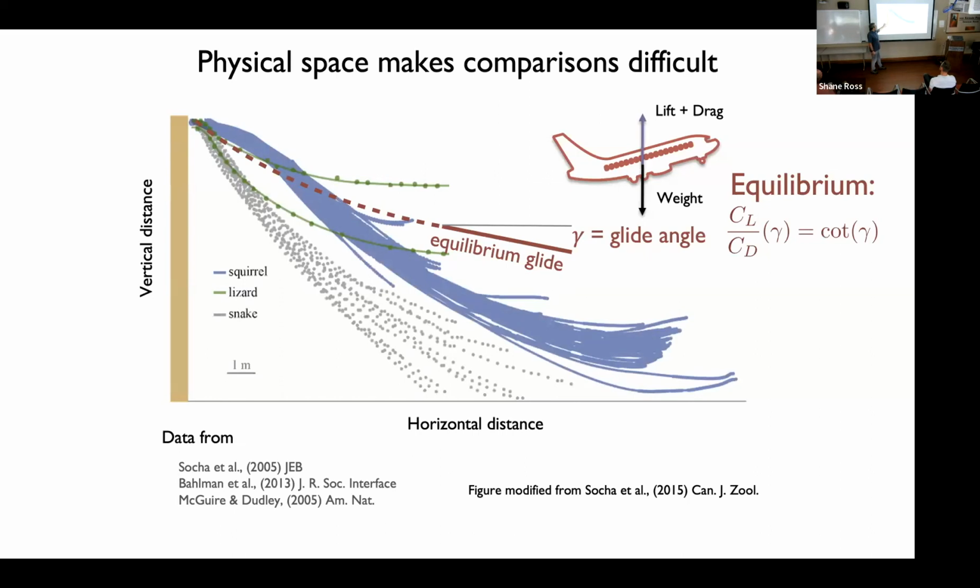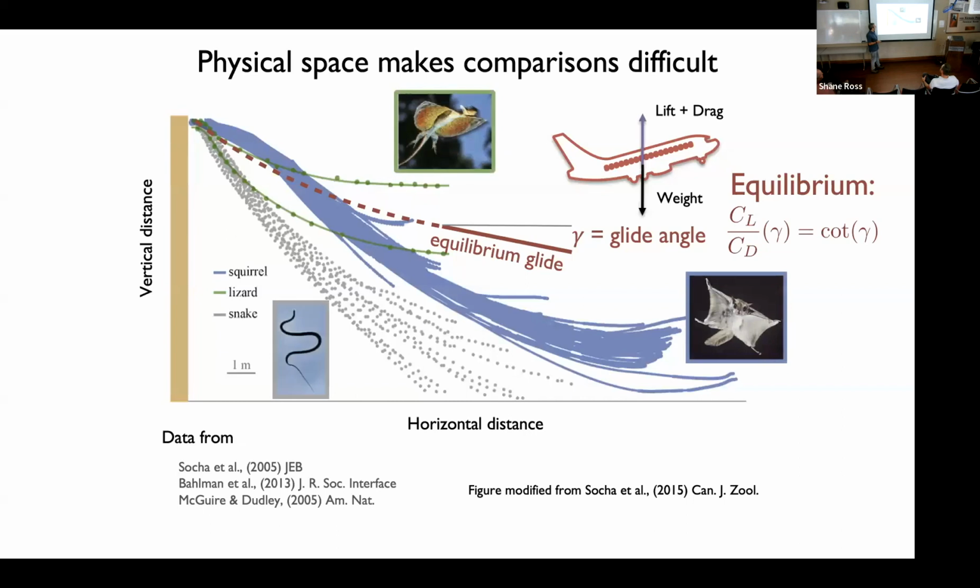And now I've overlaid different animal species. Green is the lizard, blue is the squirrel, and gray is the snake, all on the same physical scale. We don't see many portions where things are moving actually very, very straight. It is difficult when we look at physical space this way. So we want to do some rescaling. First, we're going to look at a model.